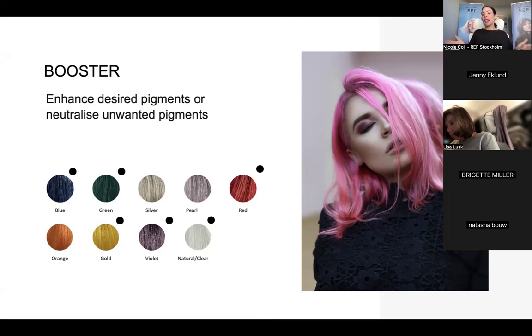So let's think about it like this. If you have two guests, and they're both a natural level 6, and we're going to be lifting them to a 7, and one has really thick, coarse hair, and one has really fine, thin hair, and we put the same formula on them, are they going to look exactly the same? No, they won't, because of the different texture type and density of the hair. The appearance will be different.